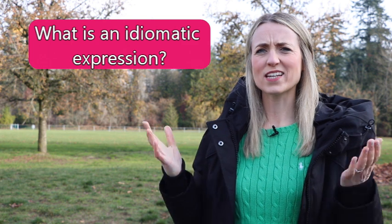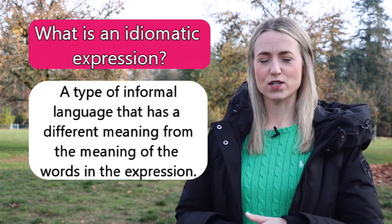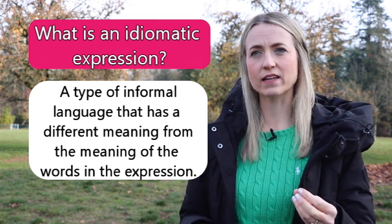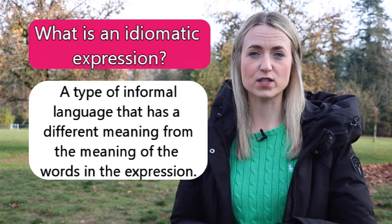Now, what is an idiomatic expression? An idiomatic expression is a type of informal language that has a meaning different from the meaning of the words in the original expression. Today we will learn 10 that always use do. As always, I will provide you with an explanation of the expression along with sample sentences in different tenses. This is really important for your learning.